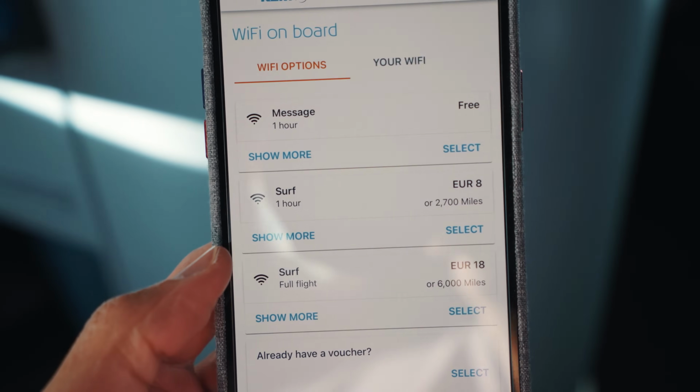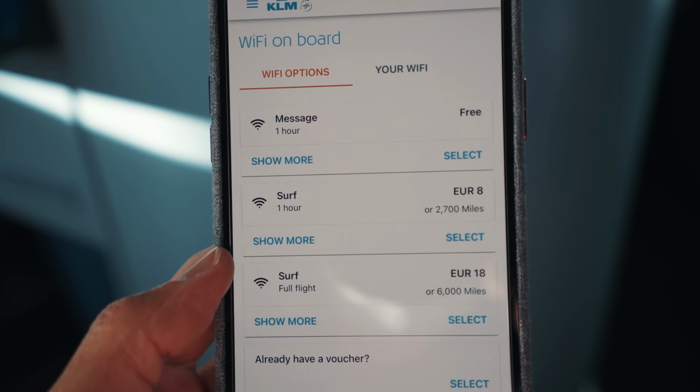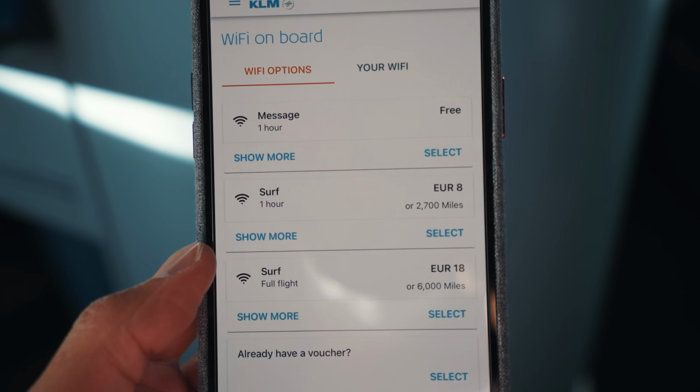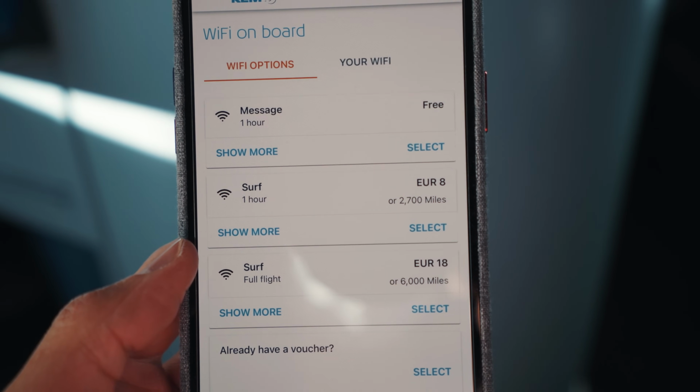As this flight had Wi-Fi, I decided to purchase a pass for the full flight. It worked well for a while, but after losing connection over the Atlantic, I couldn't get it to work anymore, so your mileage may vary.